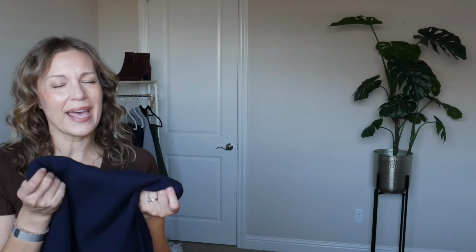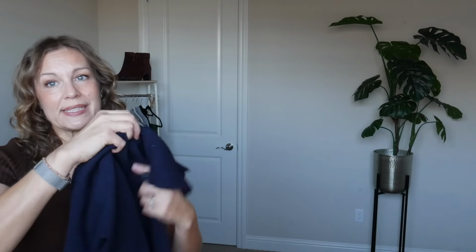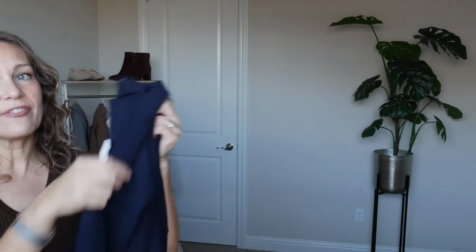It is again that new viscose but polyester blend that they're making. This is a Free Assembly sweater, and again, I'm wearing my size medium, which is true to size. Full price, this is $26, so definitely a great price point. And this is a very smooth knit material, kind of medium weight. I really enjoy this material, especially during the winter time, because it's not overly heavy, it's not itchy at all, very comfortable. Next up are these jeans.